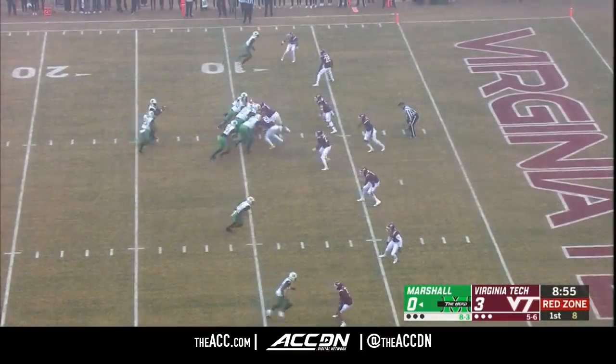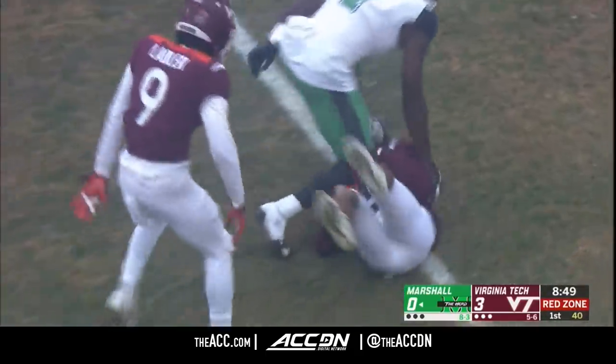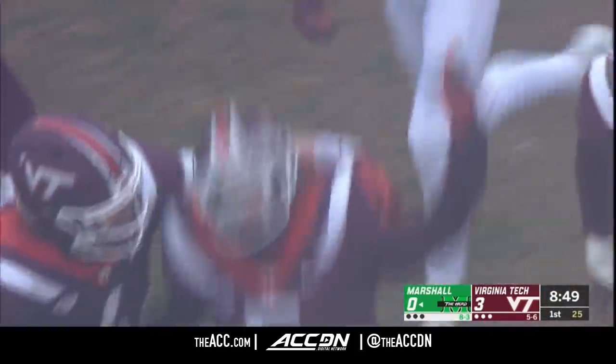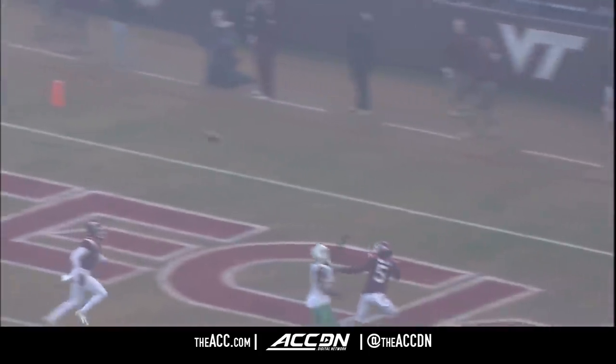24-22 in the first quarter this year. On this third down, to the end zone again, and it's picked off! Bryce Watts, he fractured his arm earlier in November against Boston College. He's playing with plates and screws in his arm. Still 3-0 Hokies on top of Marshall after the turnover.